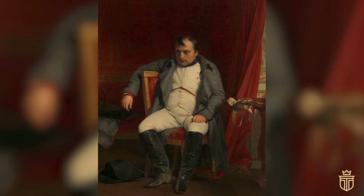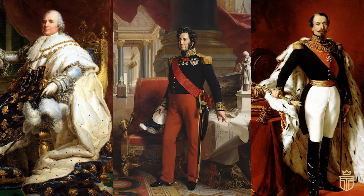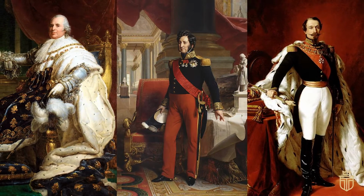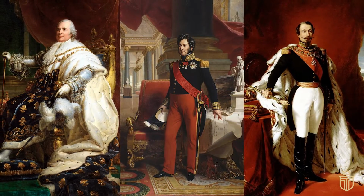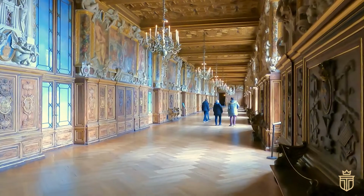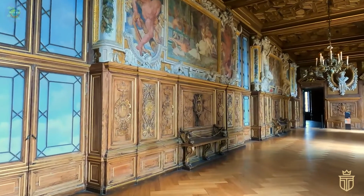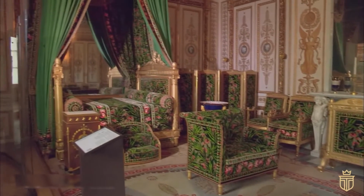And in the wake of Napoleon I's era, Fontainebleau continued to evolve. The works of Louis XVIII, Louis Philippe, and Napoleon III added layers to its history, each ruler imprinting their legacy within its walls. Today, Fontainebleau houses a museum dedicated to Napoleon I, a treasure trove of artifacts and portraits narrating the saga of his reign and the luminaries of his empire.